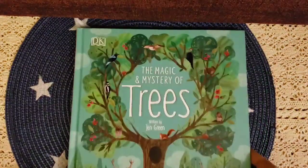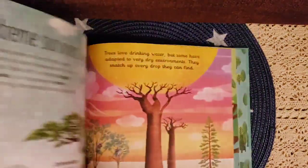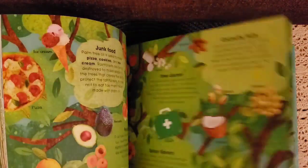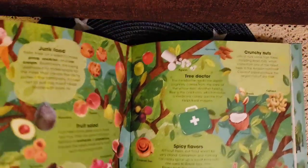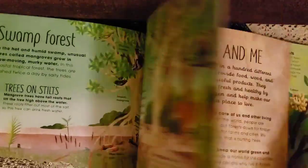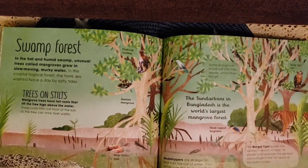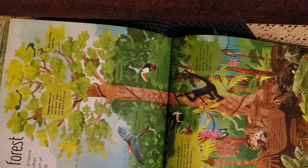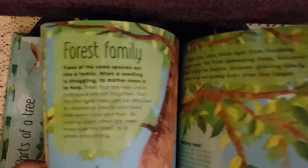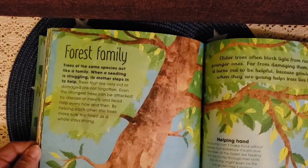The next book is about trees, and this is The Magic and Mystery of Trees. And this is really cool. I love the beautiful back cover. And then it just goes through and talks about harvest time, springtime, winter, trees and me. Super cute. Then swamps and forests, trees on stilts, and tropical rainforest. How pretty that is. It's really nice. Just lots of beautiful trees and habitats, and it talks about incredible trees, trees under attack, and animals that love to chew on the trees and the leaves, the forest family.